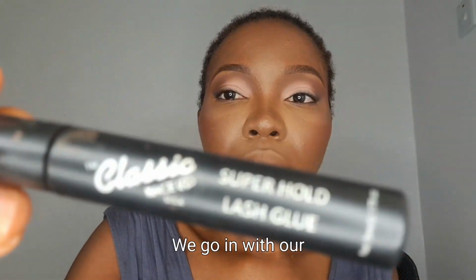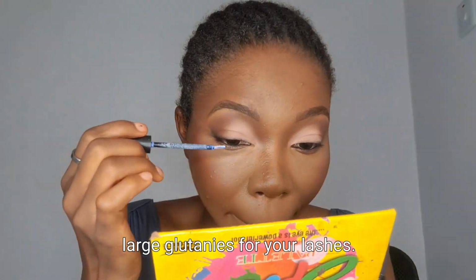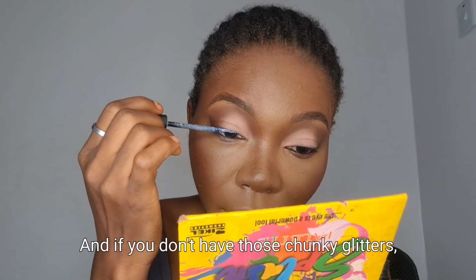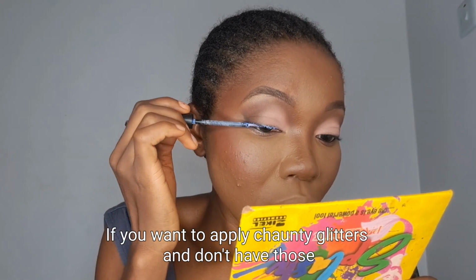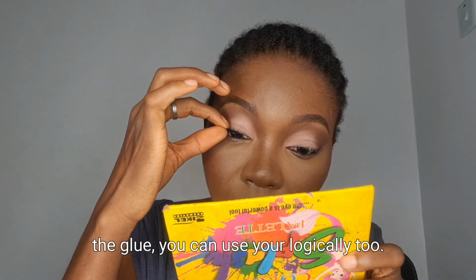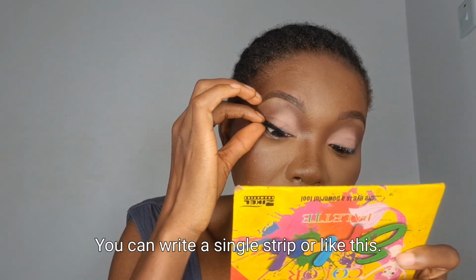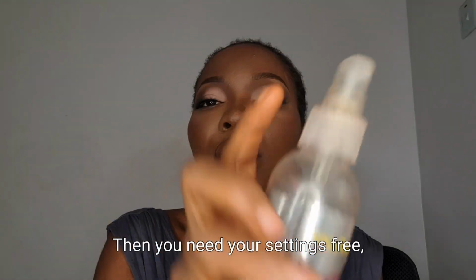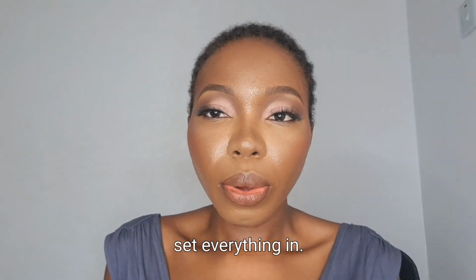We go in with our lash glue. I'm using Classic. The lash glue, you can use it for your lashes. And if you want to apply chunky glitters and you don't have the glitter glue, you can use your lash glue too. Then you need your lashes. You can buy the single strip or like this. I think this is more economical because I got it for like 6,000 naira for 20 something. Then you need your setting spray. This one is to set all those powders, set everything in.